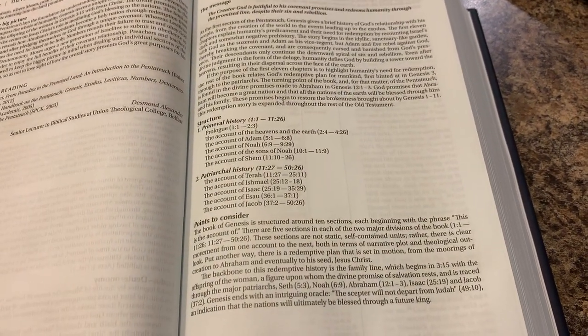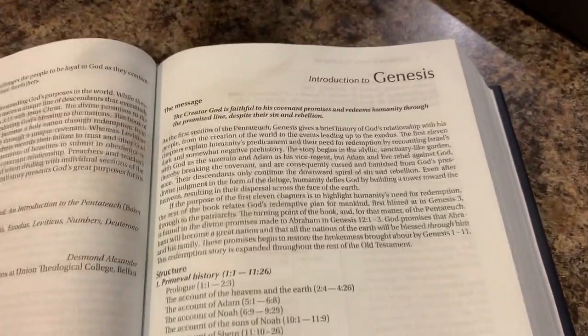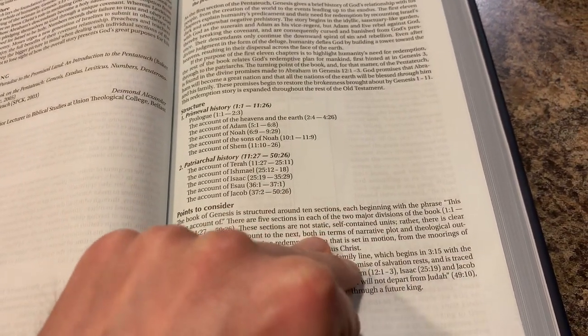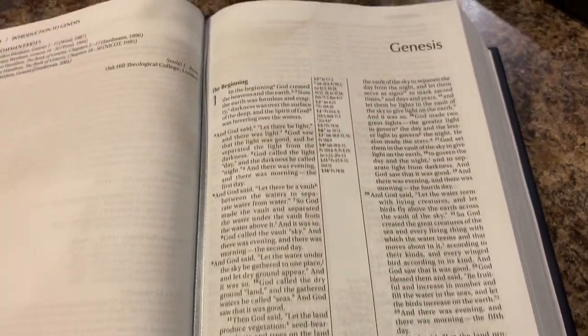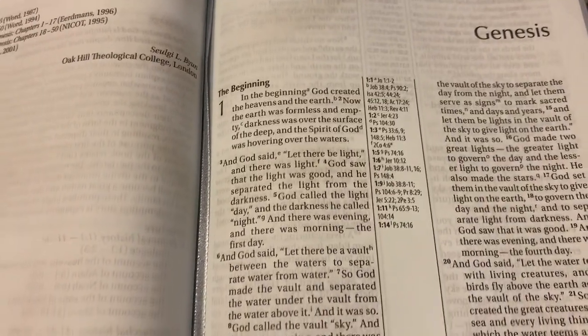And then you get to Genesis. And as you can see, you have an introduction to Genesis to start out. A little outline there, points to consider. And this will be at the beginning of all books, a little bit of an introduction, and then you get into the text. I think the text is beautifully done. Again, it's not the comfort print. It is a 9-point font.